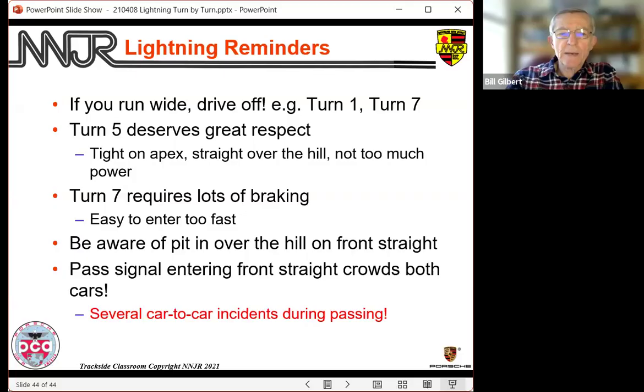So some reminders about Lightning. If you run wide, drive off. Turn 1, turn 7 especially, turn 5 too. But if we try to keep the car on track, we're going to buy a tire wall. Turn 5 deserves a lot of respect. That hill can get the car upset. Turn 7 is challenging to most drivers. Slow in, fast out. Don't overdrive it. Don't be like most drivers and overdrive it.